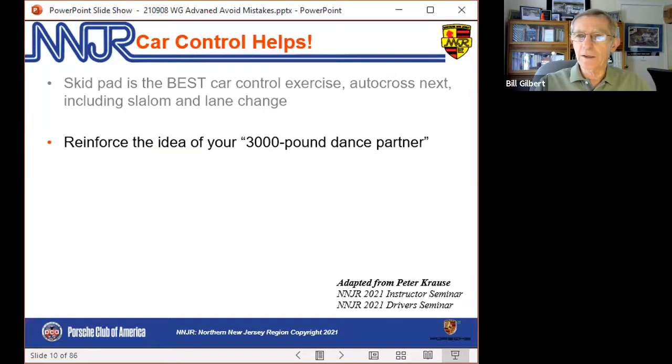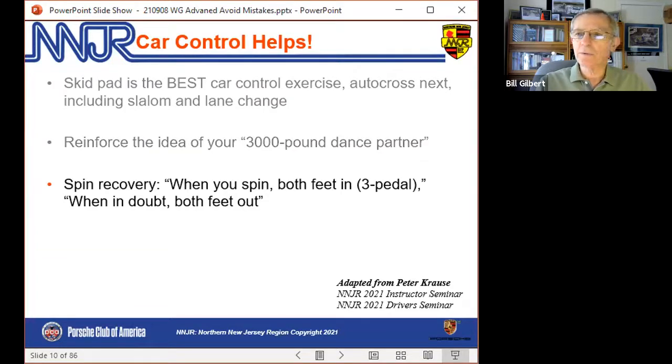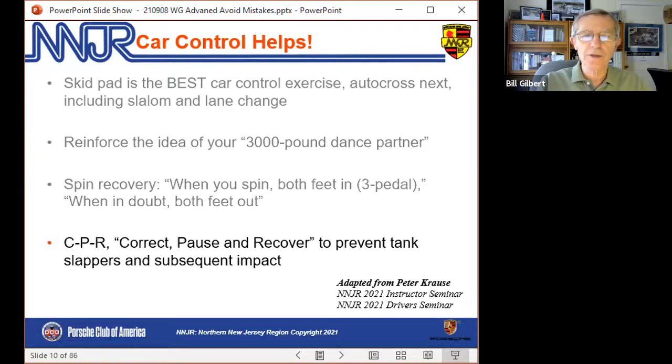And you're going to see a number of slides using material from Peter Krause that he presented in our instructor seminar and our driving seminar earlier this year. And he emphasized car control helping in minimizing mistakes, whether you get that at a skid pad, an autocross, or similar kinds of activities. I love his reference to a 3,000-pound dance partner.